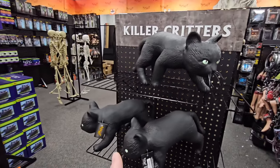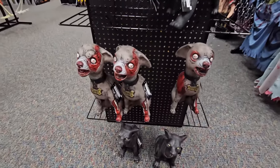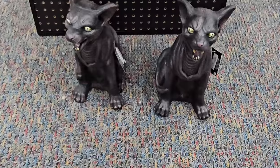We got some creeping cats on the end here, as well as three scabs and a couple of secret-keeping cats. Where is Carrot?